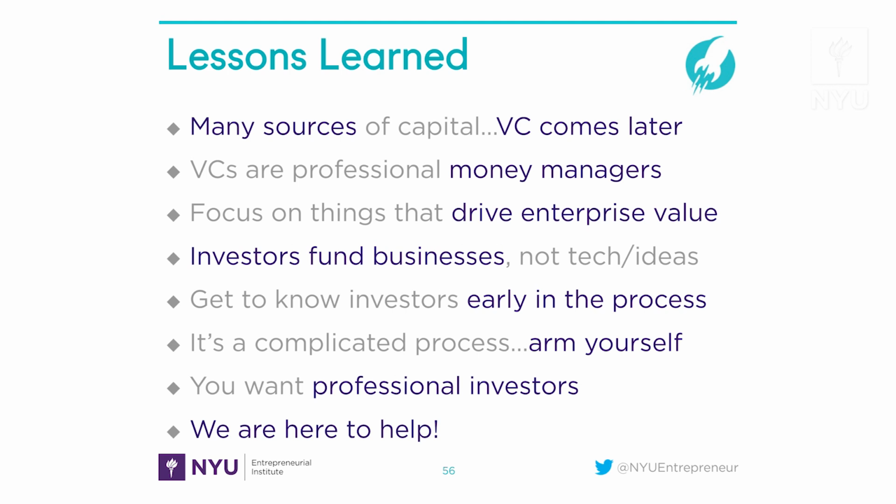Remember, this is a complicated process, so arm yourself, meaning surround yourself with people who know what they're doing, who've been through this before, and can help guide you and support you in this process. And I'll say it again, you want professional investors. I'll spare you the bold font right now.